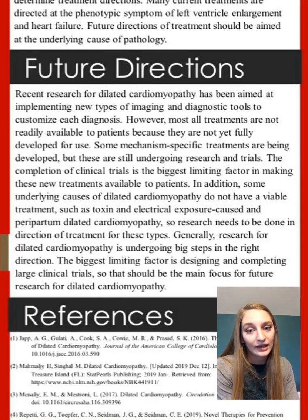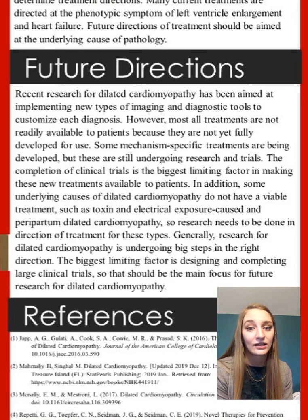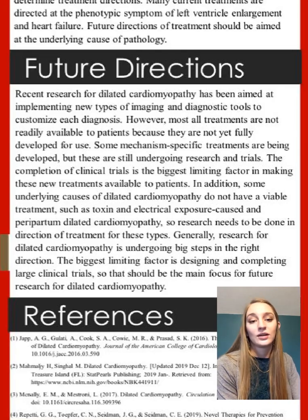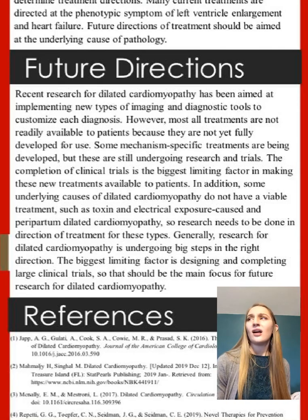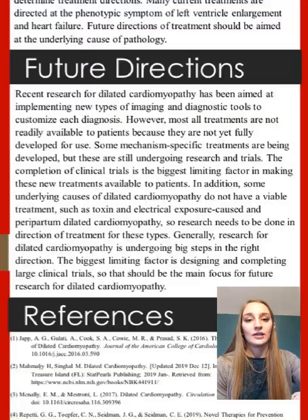Generally, the research for dilated cardiomyopathy is undergoing really big steps in the right direction. The biggest limiting factor is designing and completing clinical trials, so that needs to be the main focus for DCM in the future. However, there has been significant research going on recently. DCM is kind of a hot topic right now. In the last 10 years, there have been significant research articles completed, lots of experiments and clinical trials, and we just need to continue in the right direction, not only for diagnosis, but for treatment of DCM as well.